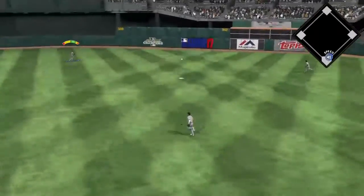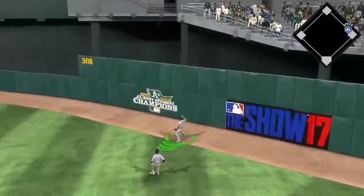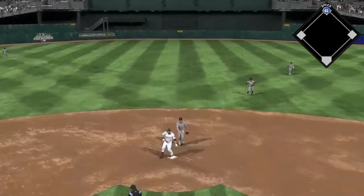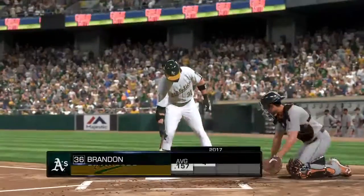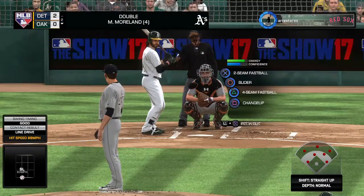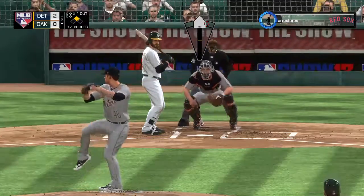Toward the gap in right center. This is going to be a base hit, and he may take that big turn at first. The throw into second. And he will beat the throw into second as he slides in safely with a 1-out double. Batting sixth, here's the shortstop, Brandon Crawford. And he is proving to be something of a non-threat with the bat in his hands this year.